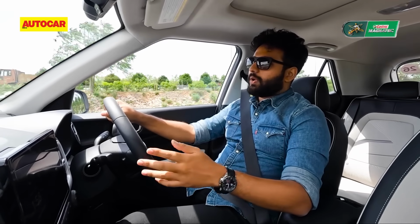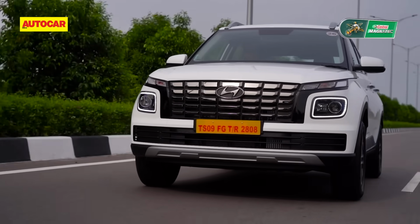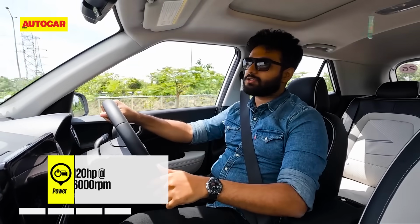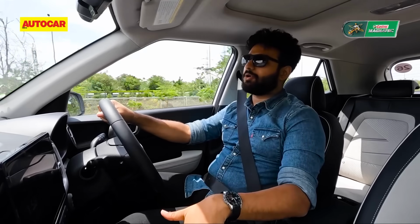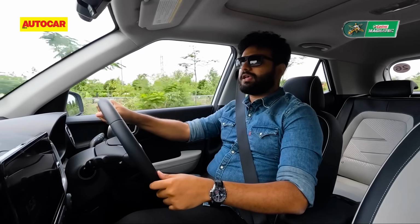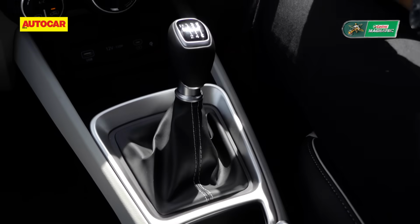Now a diesel engine is all well and good in terms of efficiency and long highway driving, but when you want to have a little bit of fun, it is a turbo petrol that will be at the top of the chart. This 120 horsepower 1 litre turbo petrol engine is just superb, and even though it is mated to a 6-speed IMT gearbox, it still is a bit engaging. Because even if you don't have the engagement of a clutch, you still get the gear shift, and that is quite important.